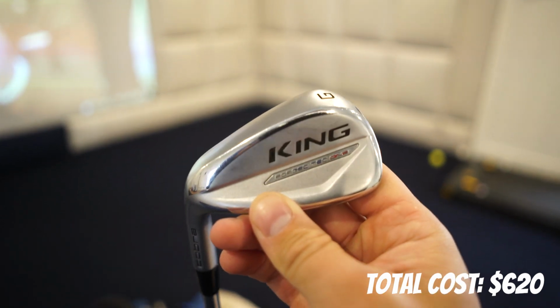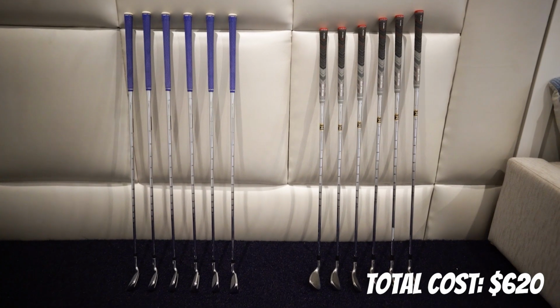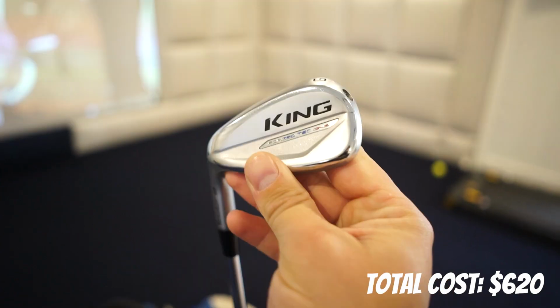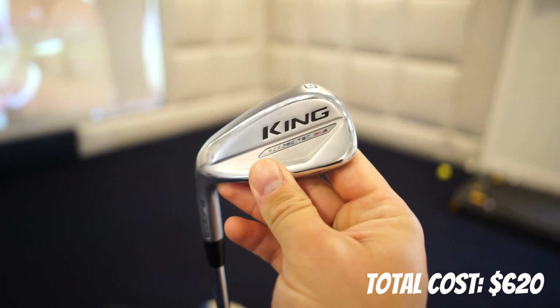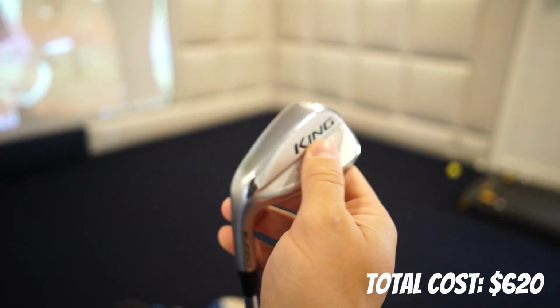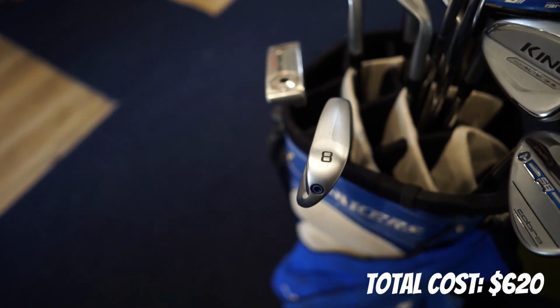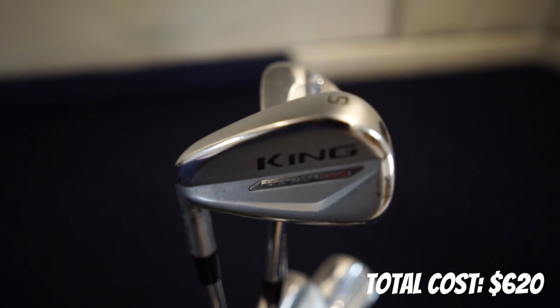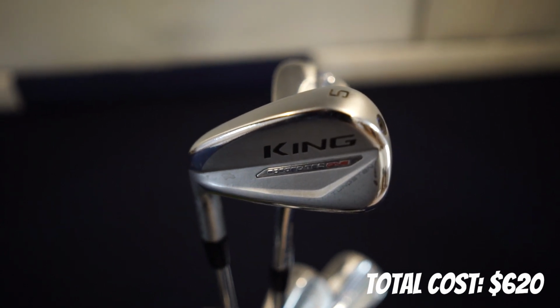Now this is not what I started with. I started with the Speed Zone 1 length. If I could have got these right off the bat, I would, but I didn't have the money. So I waited a year or two until they went down in value. And I really love the look of them. I love the muscle back. I love the forged. One of the things I like about playing forged irons now is I feel like I can tell where my ball is going way easier, and it's a lot easier to control off the face.